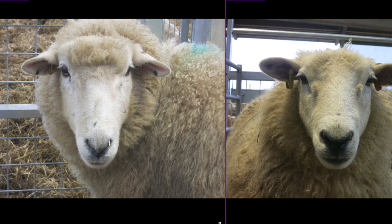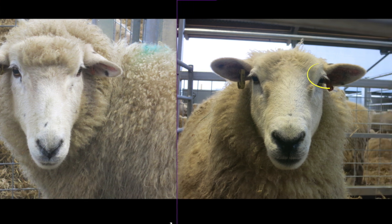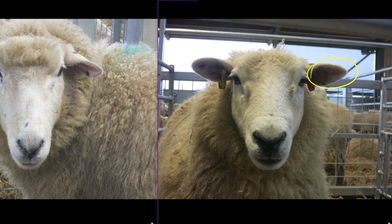So for example, in sheep, changes in the nostril shape. A V-shaped nostril would mean the animal is in pain. A flipped ear to the back, or also tight cheeks. All of these are signs of pain in sheep.